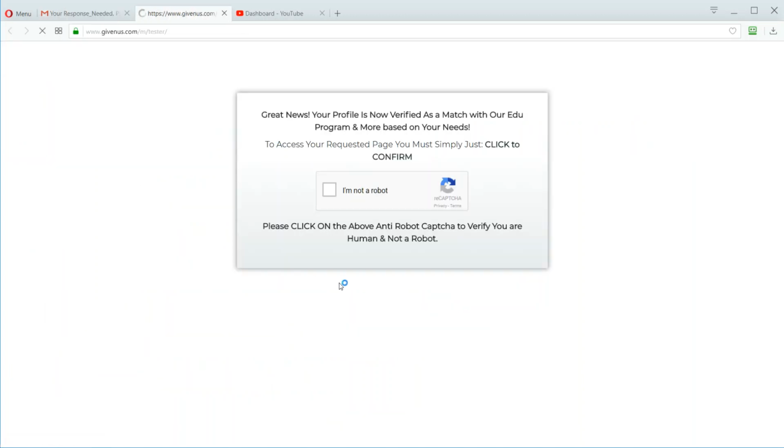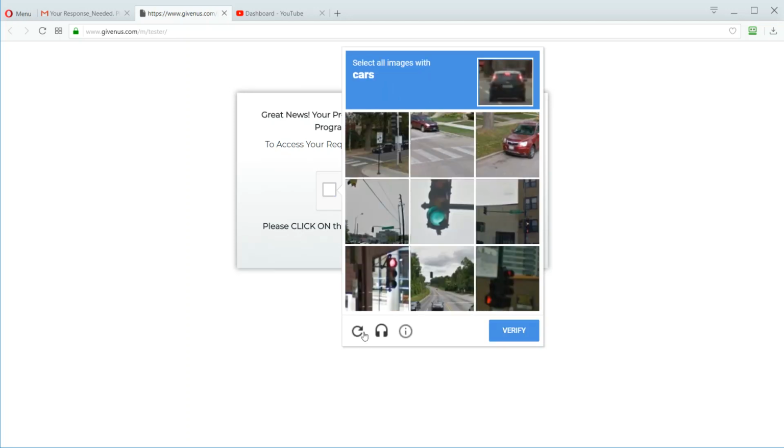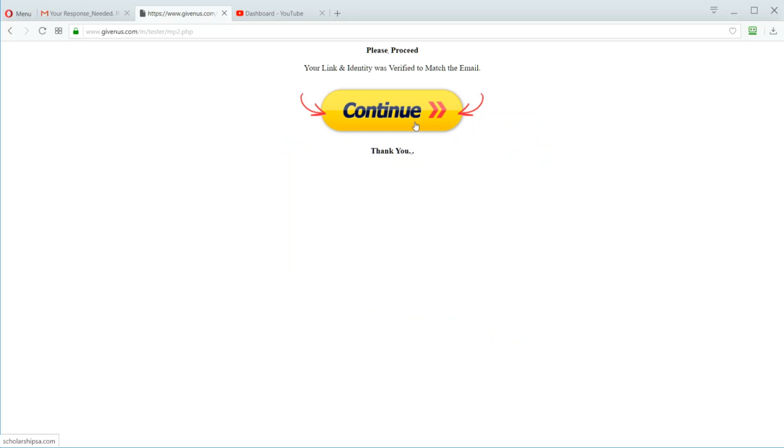So if you click on this, it's going to take you to a Google reCAPTCHA, which is owned and operated by Google. If you click that, it might ask you a challenge. For instance, in this case it says, choose all the squares with the street signs. If it's too difficult, you can refresh it. This one says, pick everything with the car. It may or may not have you do this. It's basically verifying that you're a real person and not a robot, and making sure that you are who you say you are, and that the email was directly sent to you. The next page looks like it says, yes, please proceed. Your link and identity was verified to match the email. You just click the continue button.